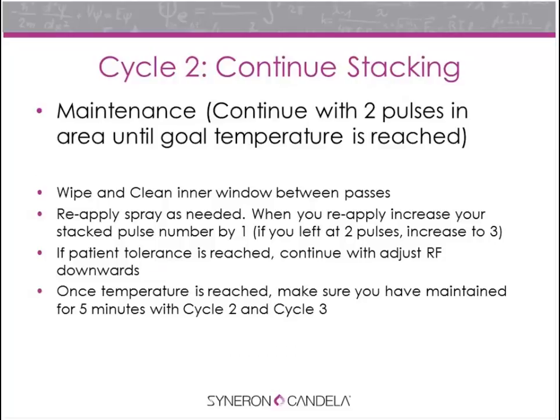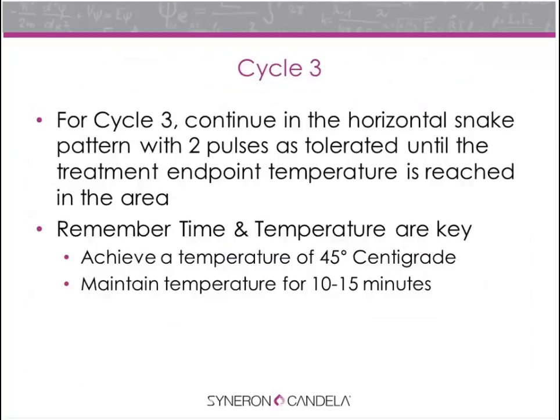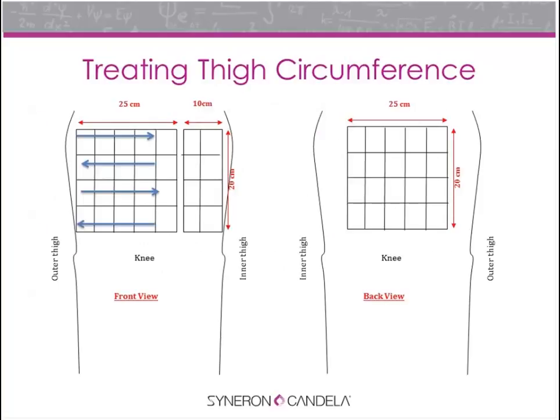After that, you maintain. And again, this is just a set protocol. If you're watching the skin, if you're being careful, you can stack the pulses correctly and then maintain with just snaking around afterwards. And so here again, showing you a picture. It would be nice if we could show a video, but this is showing you a picture of maintenance after the temperature is reached, doing a vertical snake. And then you would continue doing that for at least 10 to 15 minutes. I typically offer my patients a 20-minute treatment since I charge them a little bit more money, but if they do the high-definition protocol, we go a little bit longer than that.